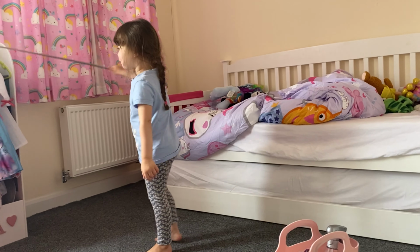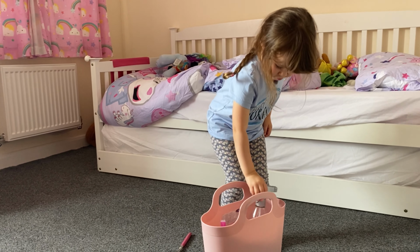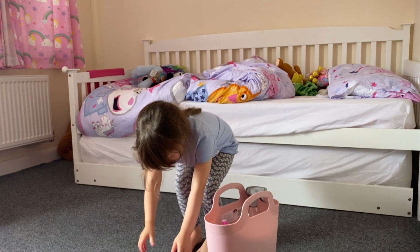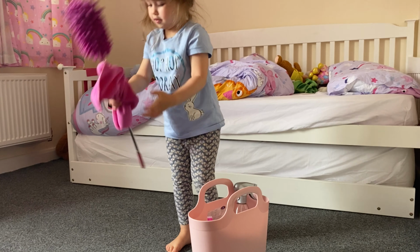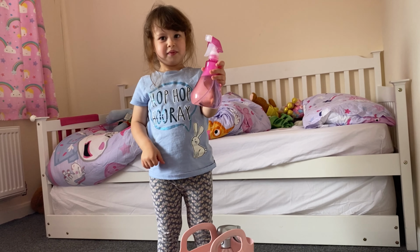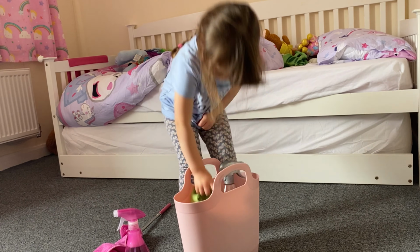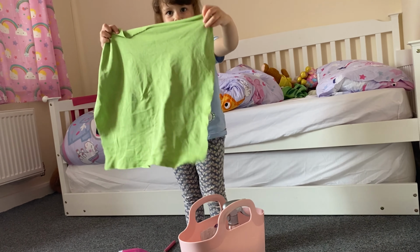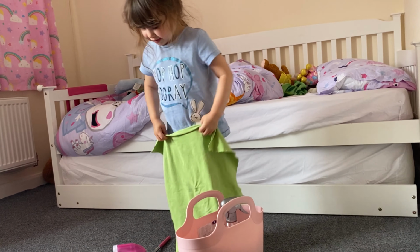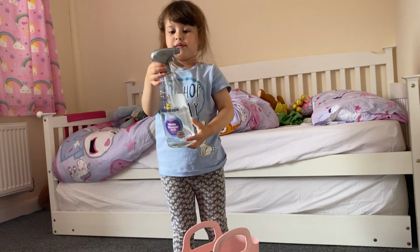Yeah, I'm cleaning my dresser. Okay, what else is in there? A pink cloth. A pink cloth, yeah. What else? Spray, yeah, and that's the lemon one that you chose, isn't it? Yeah. So that's going to smell really nice. Green cloth. Do you remember what that one's for? Cleaning windows. That's right, good girl, you remembered. And then what's the next spray for? Cleaning windows. Yeah, good remembering.